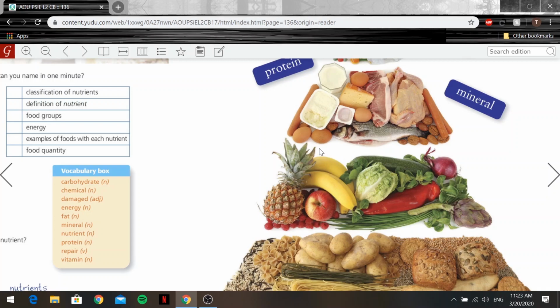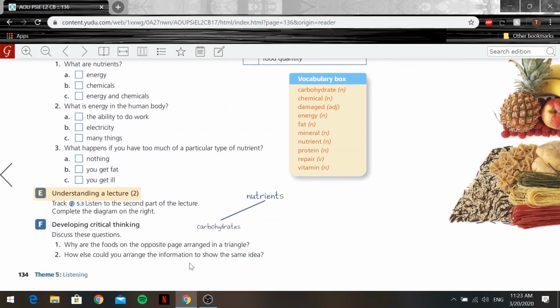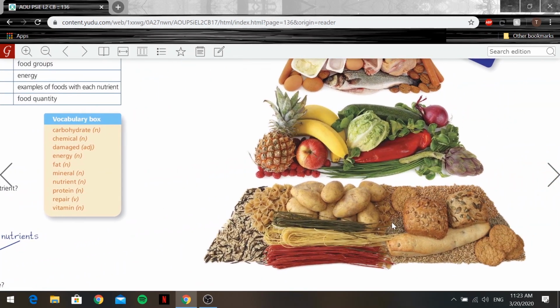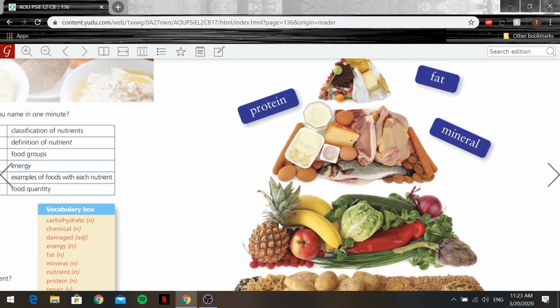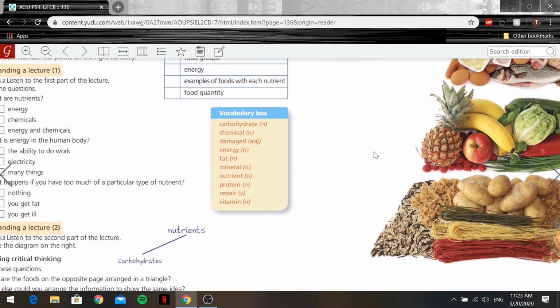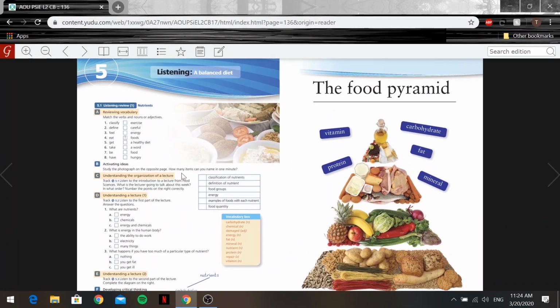Okay, and what else do we have? How else could you arrange the information to show the same idea? If you want to show the same idea, we'd probably use a pie chart. You guys remember pie chart. I think it would actually display the information a bit better because it could give us the exact percentage of each nutrient in each food. Okay, so that was the first part of listening, you guys. Now let's move on to the next page.